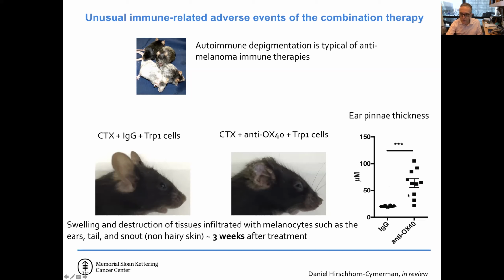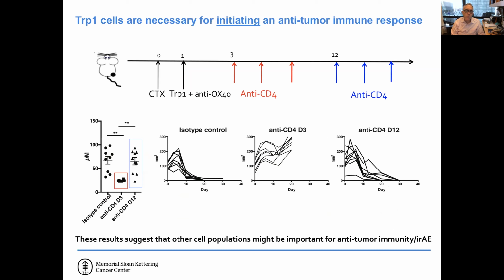You can measure this simply by looking at the ear thickness. This is looking at just the TRP1 cells and cyclophosphamide with a control IgG. This is the triple combination. You can see that the OX40 agonist really mediates much of this combinatorial effect in terms of the ear thickness and also the tumor activity. When we look at when the T cells are necessary, if you deplete T cells early at day 3, you lose the anti-tumor activity. But if you deplete T cells late, you preserve anti-tumor activity. Same as for the ear inflammation.